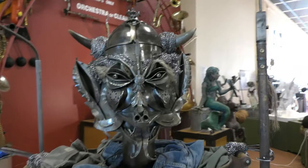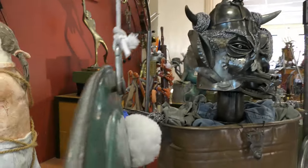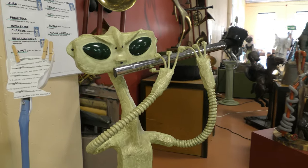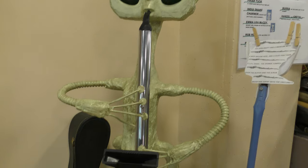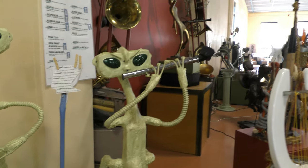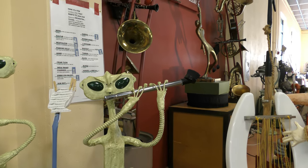This thing is something else. That's Klingus Khan. Look at these aliens or praying mantis people. Playing the vacuum flute. You remember ever playing with the vacuum flute or the brush?